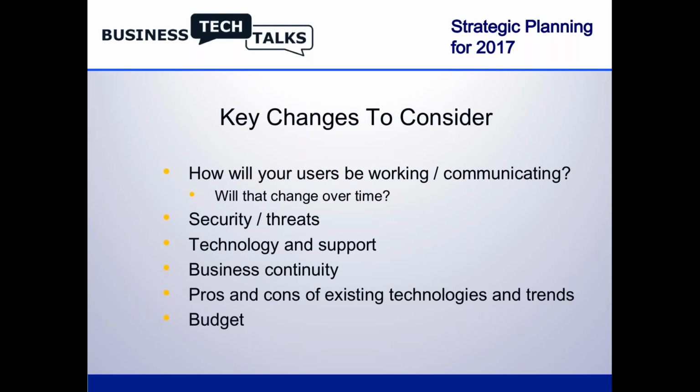Technology and support. Will your technology be able to expand to support your growing user base? Where are you in your product lifecycle? What about storage? How will you account for future growth? Business continuity, for instance, requires a top-down approach. What are the pros and cons of technologies that are out there?